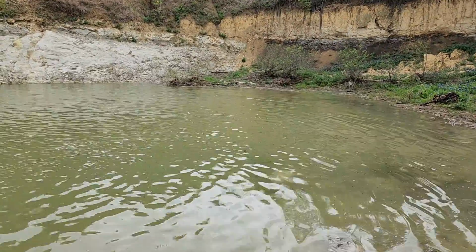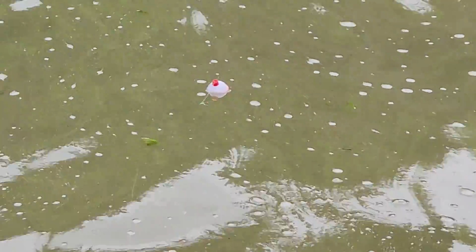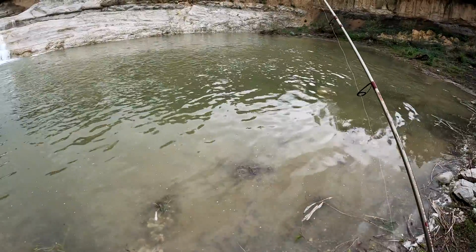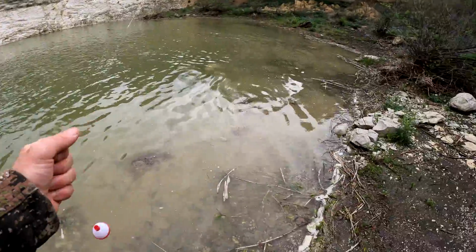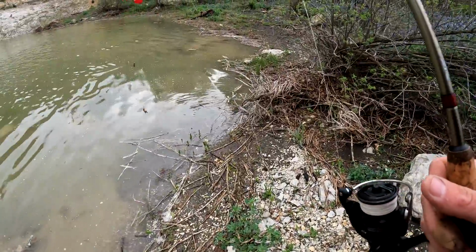No rattlesnakes over here that I can see. No bites either. You'd think there'd be something in here other than carp. Maybe not. It's a cool spot. Let's see what's over here. Little minnows.